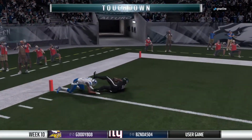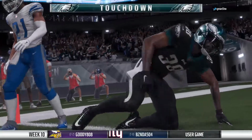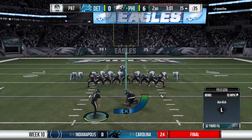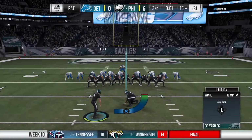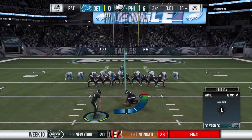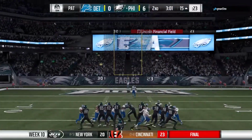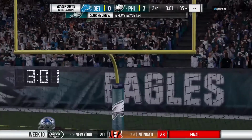And he is into the end zone. Touchdown, Philadelphia. A great effort there. His 5th touchdown now on the year. And the Eagles are able to cash it in for 6. He's got it, and the Eagles lead at 7-zip.